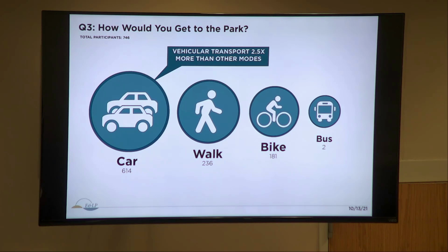And we asked people how they're getting to the park. Over 2.5 times the number of anybody else, they wanted to drive there. So we have some people interested in walking, not a lot for public transportation, and some biking. We did look at opportunities then for parking on site, as you'll see later in the design alternatives.